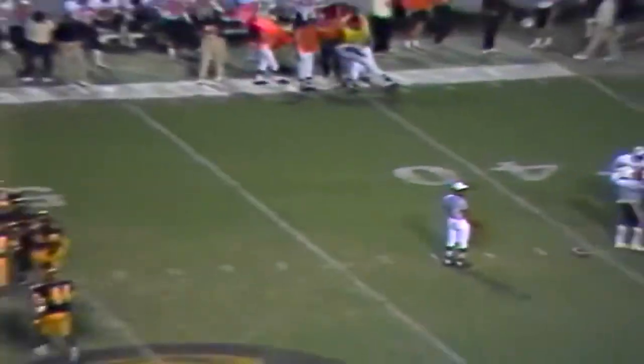And another Grambling first down. This one takes it down to the Oregon State 40. So all of a sudden now the Tigers are moving the ball. They're doing very well offensively. Oregon State, again, having to worry about that run situation, committing a lot of people along the front line.